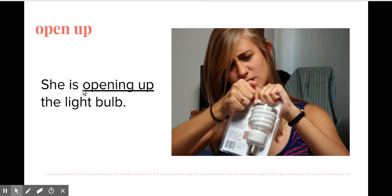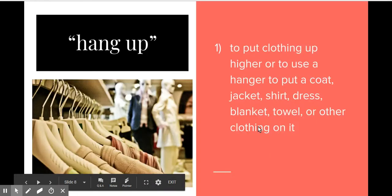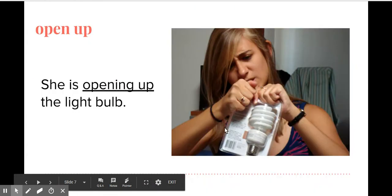Open up. She is opening up the light bulb. And this is used in English for things that are opened up. When we open packages for holidays, gifts that people get us, or when we need to go to the store and buy something, like a light bulb, we have to open it up.